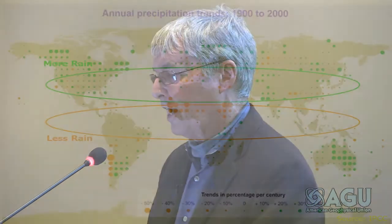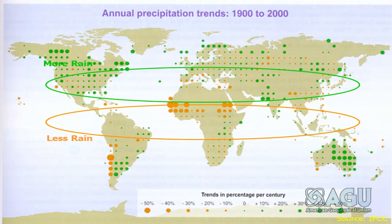Another thing we see as time goes on is the distribution of rainfall is changing around the Earth. This is from one of the IPCC reports. I guess this isn't even the last one. This is the one before that, but I like this picture better than the one out of the last one. It's the same result. I just thought it was a more accessible picture.